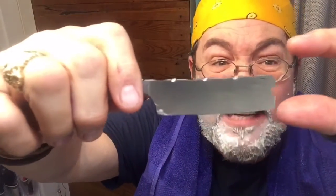It's been fabulous. That's why I'm shaving with this one again, because I recently shaved with it and enjoyed it so much I had to do it again. All right, the upward pass now, starting at the beard line. Love it. 7/8 is the width of the blade on this one. 7/8.